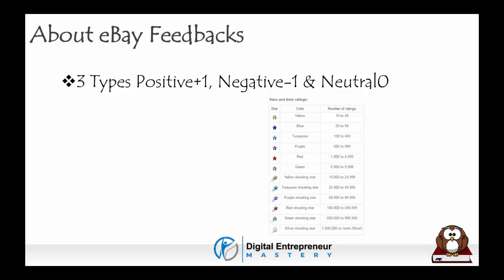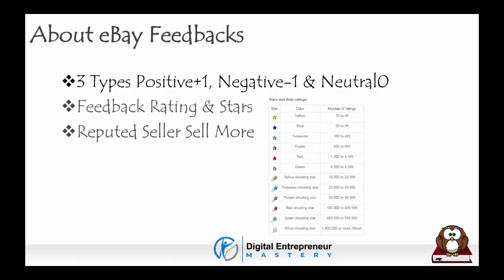Now on this chart that you can see, this is typically the stars and rating chart. For example, the yellow star, which is the starting one, is for feedback ranging from 10 to 49. And then from 50 onward you get a blue star, and from 500 onwards you get a purple star, and so on and so forth, all the way up to the silver shooting star, which is 1 million and above.